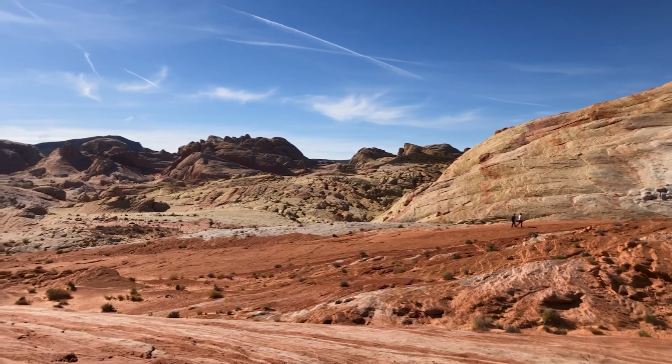So I'm guessing that all of these rocks right in here, this is really the end of the wave hike, and you can see it's kind of bad lighting in the sand, but I really love the color right over here going up this hill. We're going to head back up and find some other areas of the park.